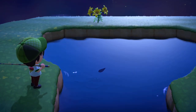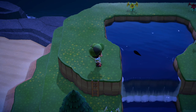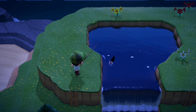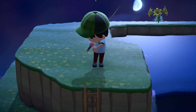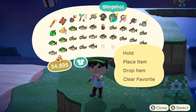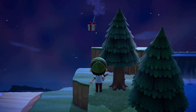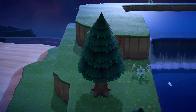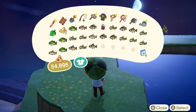I hear another balloon. Okay, one sec. Oh, this is gonna... It means I have one less spot now. I know, okay.